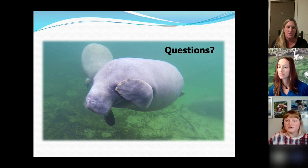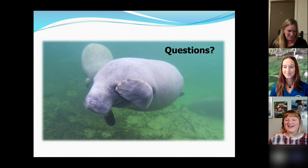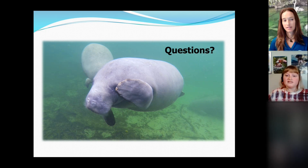We just moved to Melbourne. Where is the Indian River Lagoon? Well, you're actually right near it. You're right in the area. The Indian River Lagoon is huge. It's over 100 miles long, and it stretches over more than one county. It's actually a grouping of 3 separate lagoons. It is not just one lagoon, but it's called the Indian River Lagoon. And you're right on it. That's a good question.